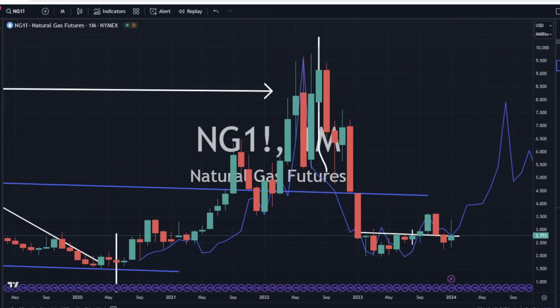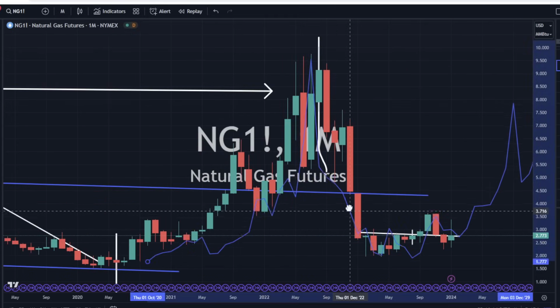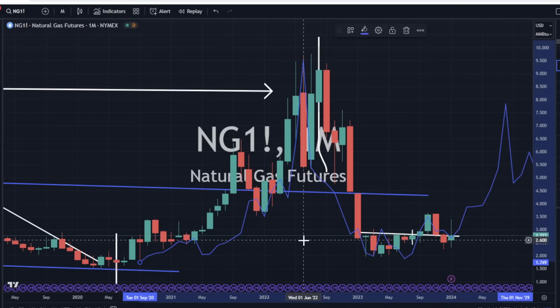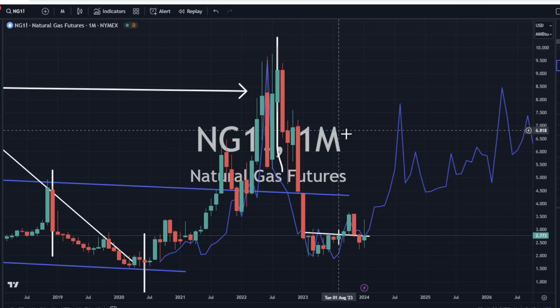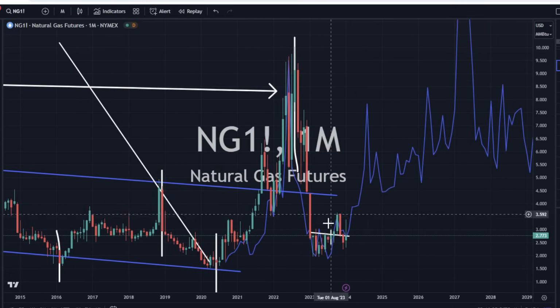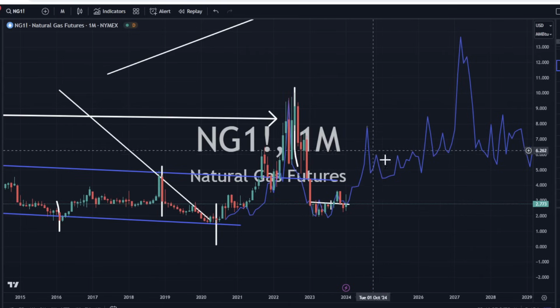This is the fractal of last bull market, and to me, it looks like it's right on schedule for a potential move higher, maybe. Fractals don't make price predictions. It's just saying that last bull market was similar to what this looks like here.